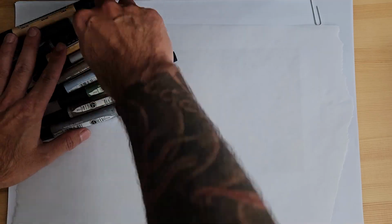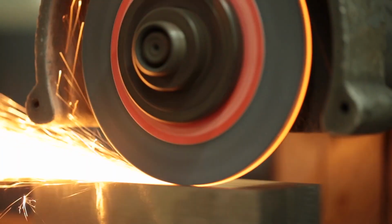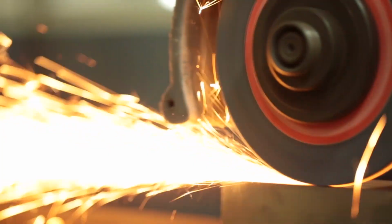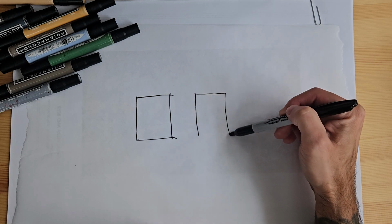Not every project starts with a big idea. Sometimes it starts with a simple question. What if college wasn't about essays and lectures, but about welding, HVAC systems, and real-world work? This is the story of a trade college I helped design.